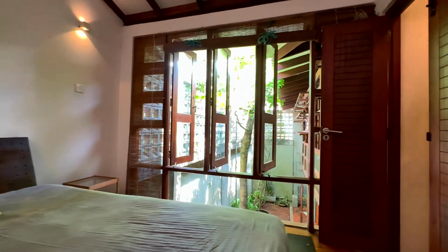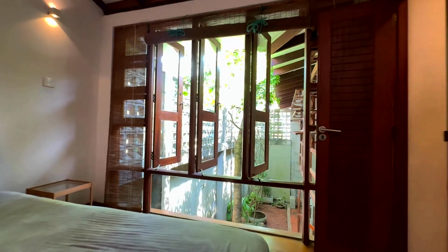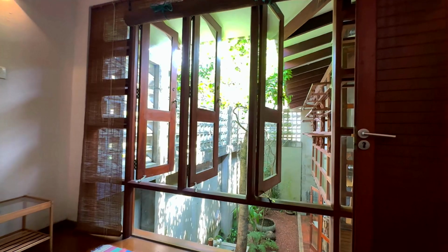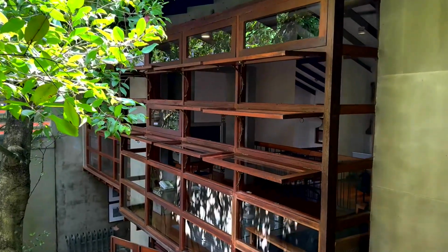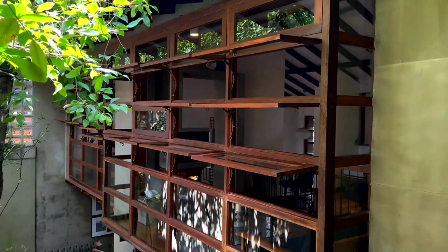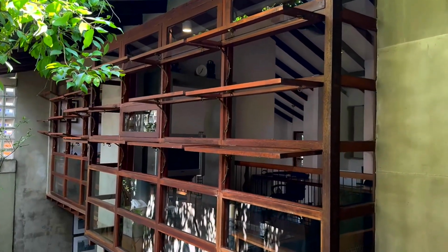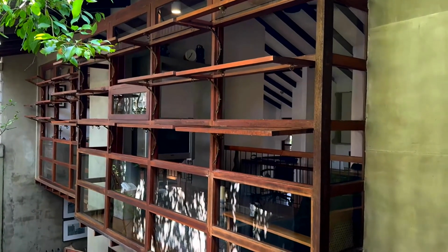The mature tree is overlooked by the TV room, with multiple sash glazed door windows, which give a panoramic view of the rear garden and increase the comfort of the user.